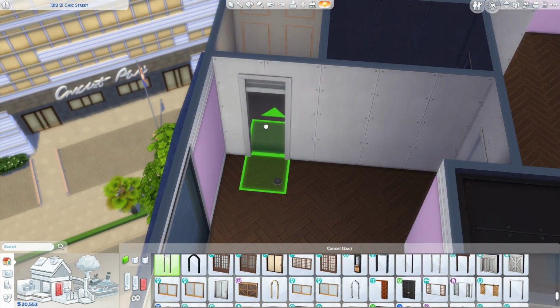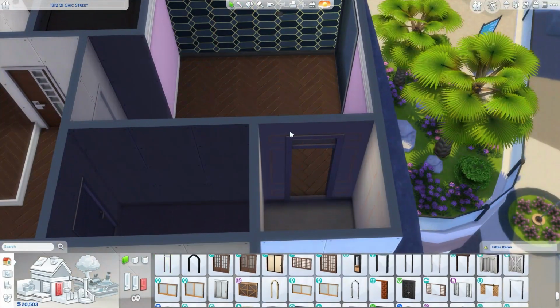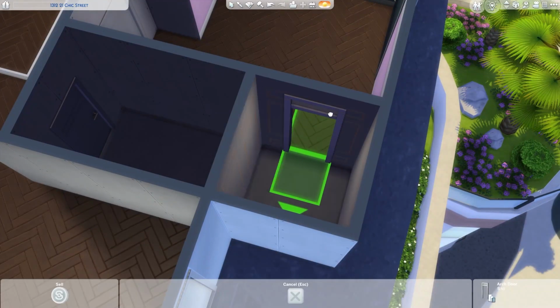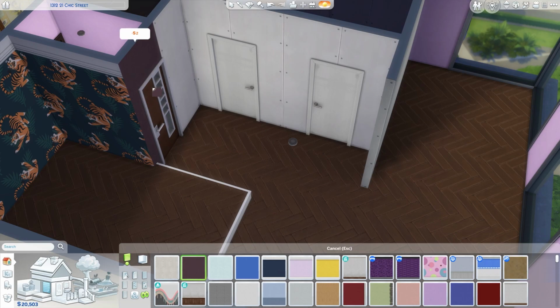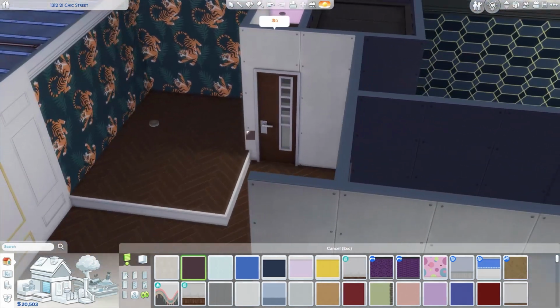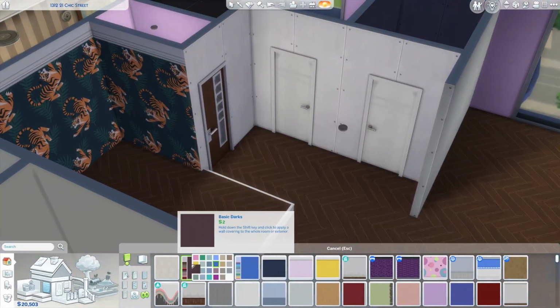Should the walk-in closet have an open archway? Oh, that doesn't work on the inside. For the inside it needs to be here. Because of the wallpaper, a door in the middle looks really awful. Now actually for the rest of the walls, I would like to go without a trim, even though we have trims here on these wallpapers, but I feel like it looks better without a trim. Let's see if I'm right.